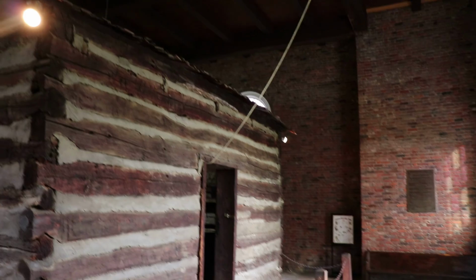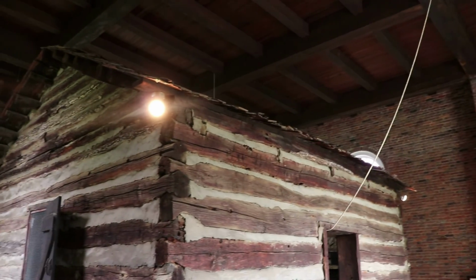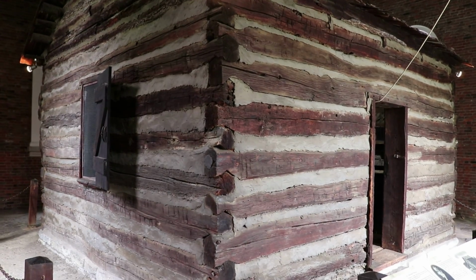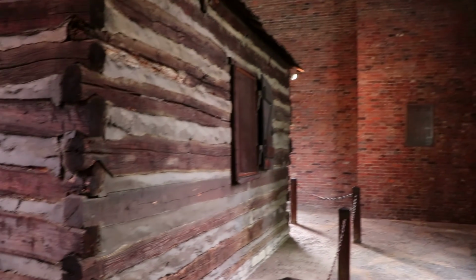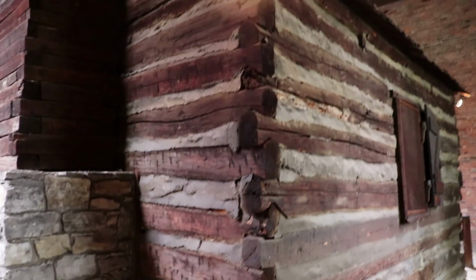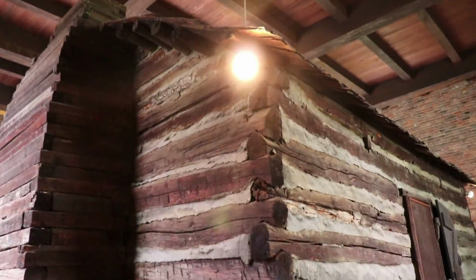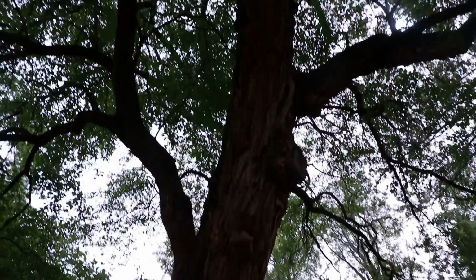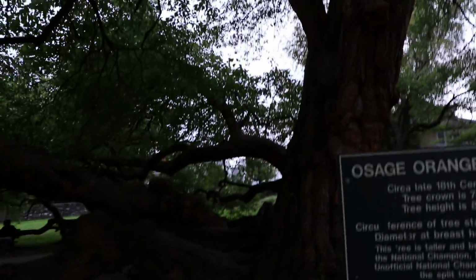This is actually very cool, the way it's protected like this. Look at that, they even have stained glass in here. Yeah, this is a very little known Lincoln historic site. This is impressive. This is an Osage orange tree from the late 18th century.